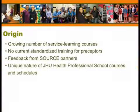The reason we have decided to do this is that we have a growing number of service learning courses, as Mindy just mentioned, and we're going to continue to grow as the Faculty Fellows program grows and we can support more courses. And obviously, right now, there is no current standardized training for preceptors, and so we'd like to make something standardized and have it be something that our CBO partners can contribute to as well if you have ideas. We're currently in the brainstorming stages with folks who put these online modules together. This also comes from feedback from SOURCE partners.